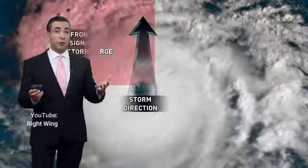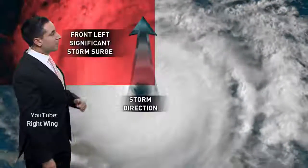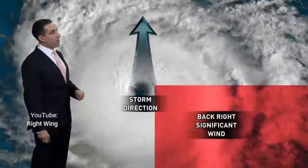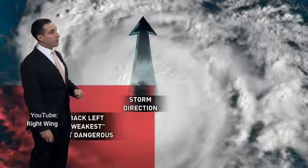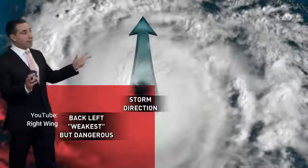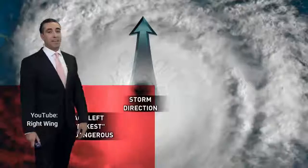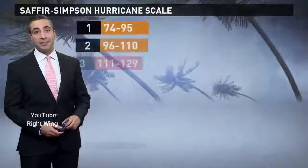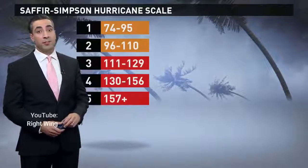On the other side of that, the front left, still significant storm surge there, and you go off to the back right, significant wind speed still found within that. The back left, if you're talking in terms of weakest when you're dealing with a hurricane, you're going to find the back left as finding the weakest winds there. So we're going to have to watch that very, very closely as we go through the next few days here and see where that northeastern quadrant influences some land masses.